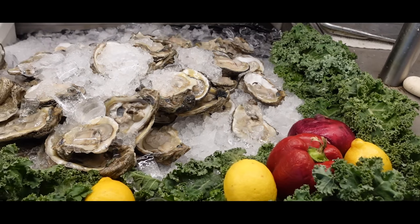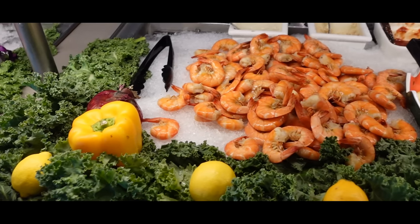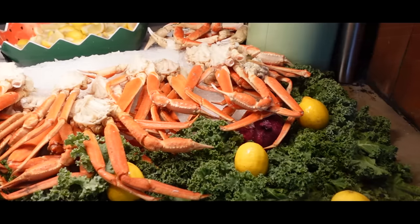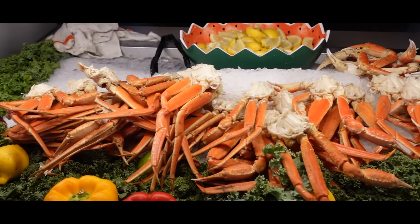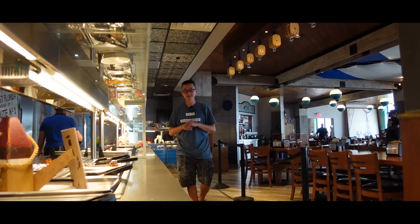Look at this, guys. All you can eat oyster. Fresh Gulf oysters. Look at all this, peel and eat shrimp. And as we go over here, we got the snow crab leg. I'm loving this buffet already. So many items that I want to eat.